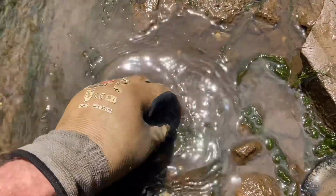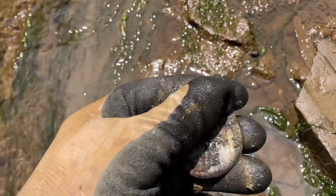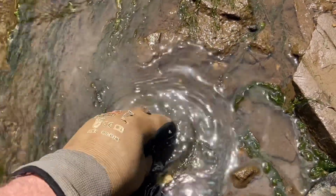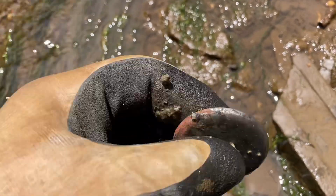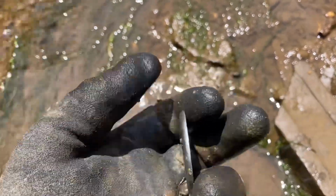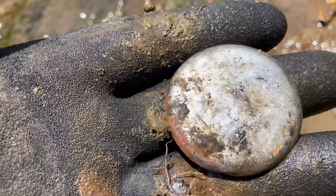I'm suspicious about the rather brass looking inside, and it's kind of an aluminum outside. I certainly don't think that's one of the precious metals, and I don't really see any designs on it, but it does look like that might have had a clip on it. I'm erring on the side of pocket watch, but it could be a compact. Still cool.